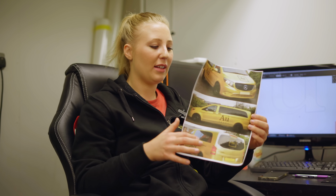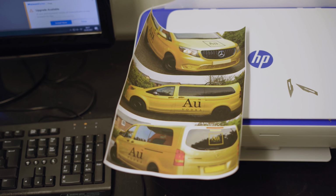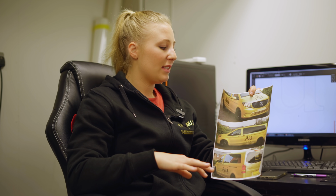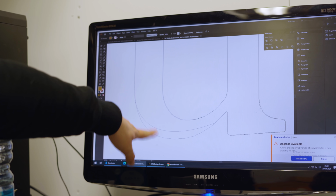So this is what they would like the van to look like. Once I've built the logos, I will get the outline of the van, the exact van, so you have to look at all the specs and everything. Bring that into Illustrator. I'll then put the logos all over the van, make sure that they're correct sizes, send it to cut, weed it, and then we'll put it on the van.